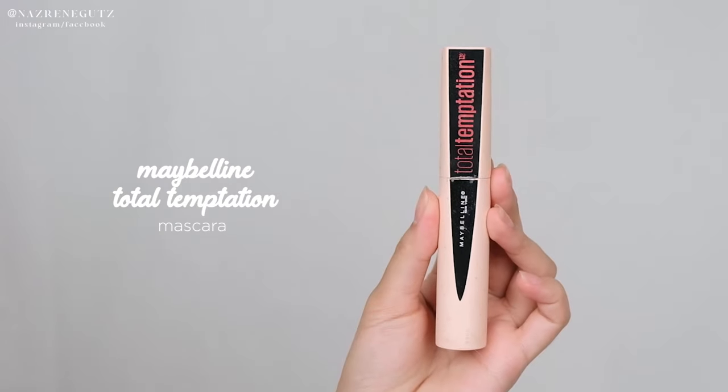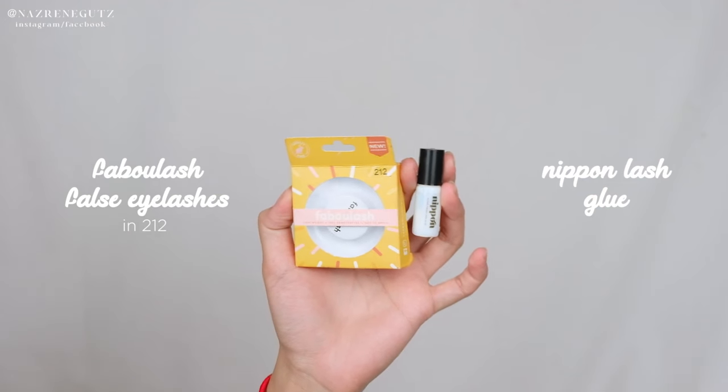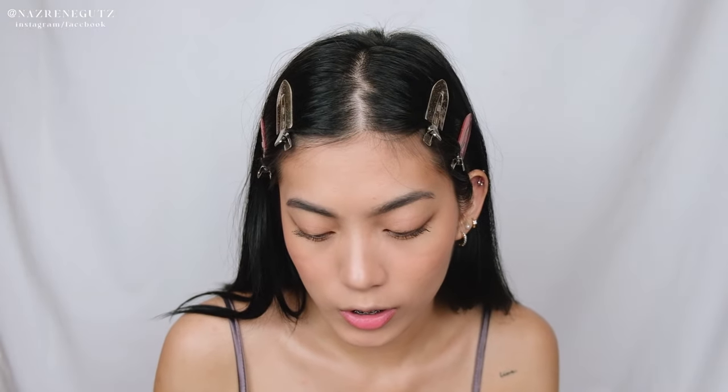Sure. Ayan, mag-apply muna ako ng mascara. I'll be using the Maybelline Total Temptation. I'll be using my Fabulash na eyelashes in 212. Very natural lang to. Wait, I'm gonna be back. I am back with them lashes.